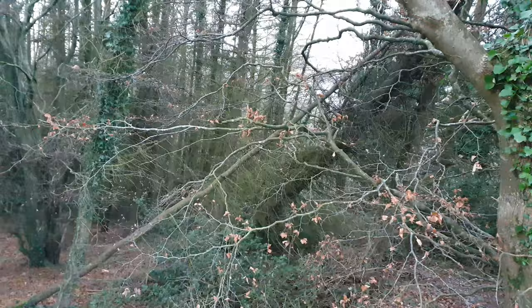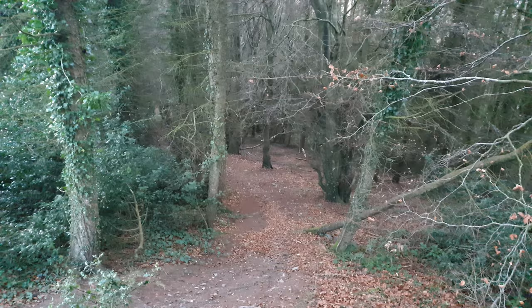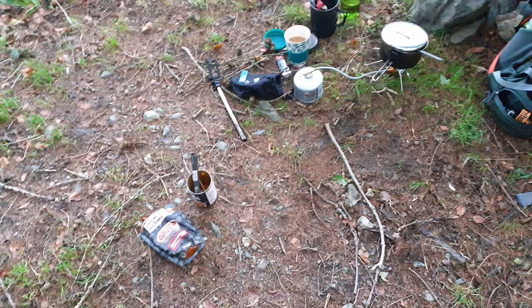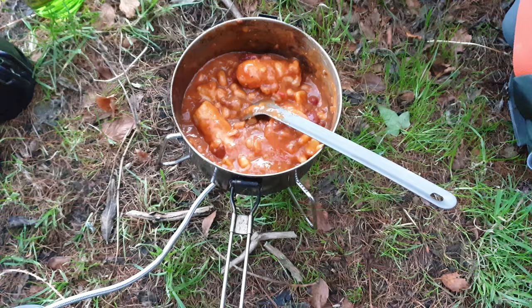Just stopped off now for a coffee and something to eat after a 6.5 hour tab. So yeah, I'm getting tired and hungry. So this is where I am. A little path just coming up with the woods. Just chucked everything together. Chili con carne with a full Monty all together. So I'm getting it down my neck because I'm needing it. This is my coffee, plenty of sugar.